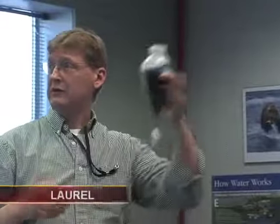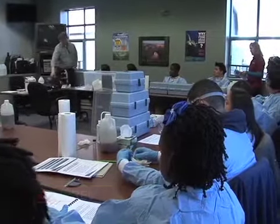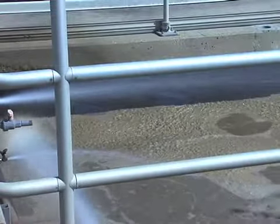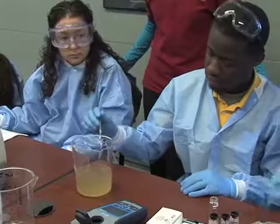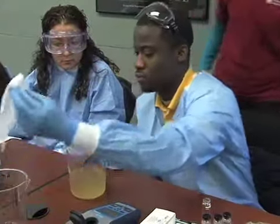So this is your gravity filter. Think of the Earth's water cycle as essentially a closed system. We always have the same amount of water and must reuse it to survive. These High Point High School students are learning what it takes to recycle our H2O. Yeah, you want to fill it up to the white mark there, and then you run the turbidity on that.